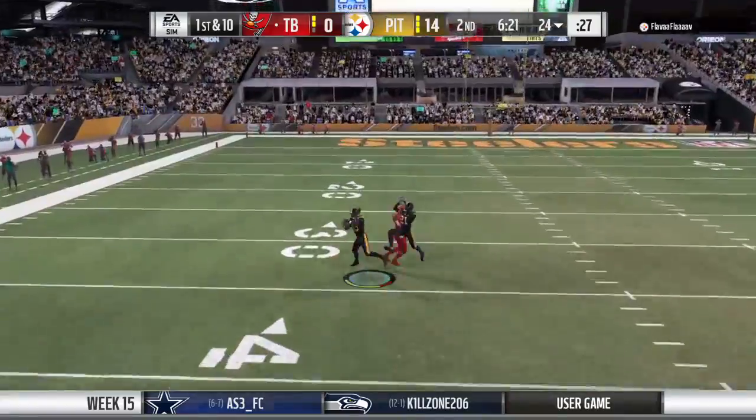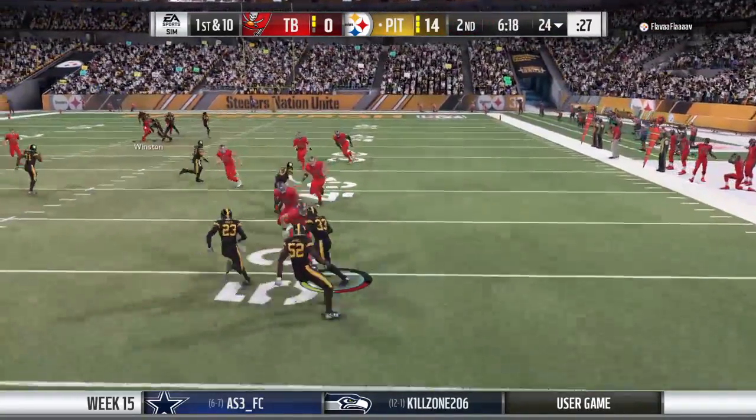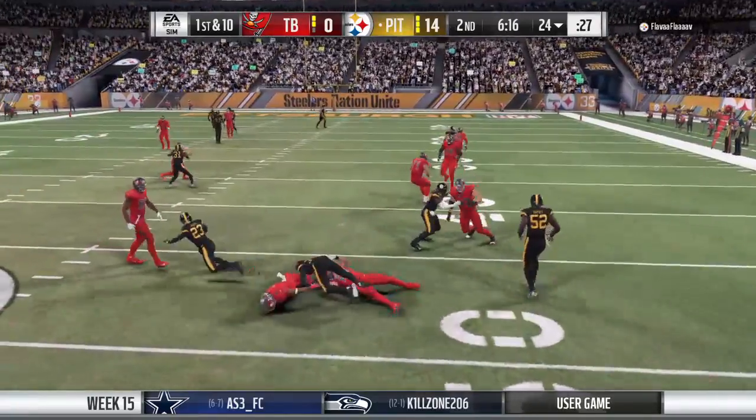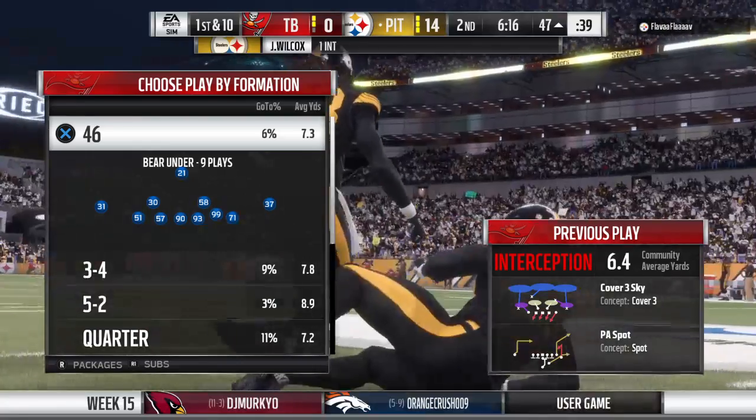Airing this one out for Evans. This is intercepted. Picked off. It's J.J. Wilcox. And he'll return this ball across midfield to the 47-yard line.